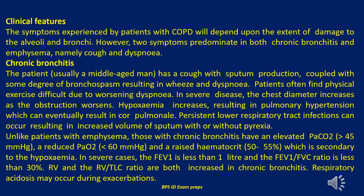Unlike patients with emphysema, those with chronic bronchitis have an elevated PaCO2 above 45 mm of mercury, a reduced PaO2 below 60 mm of mercury, and a raised hematocrit of 50 to 55%, which is secondary to the hypoxemia.